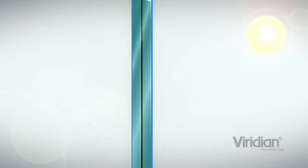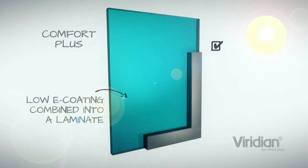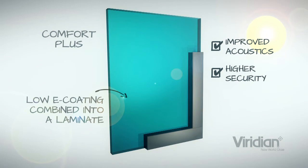Beyond that, we've got a product range called Comfort Plus. That brings together all of the benefits of smart glass with its low emissivity coating, but combines it into a laminate so that you end up with the benefits of an improved acoustic performance, higher security, and to some extent a more safe glass than you would have had otherwise.